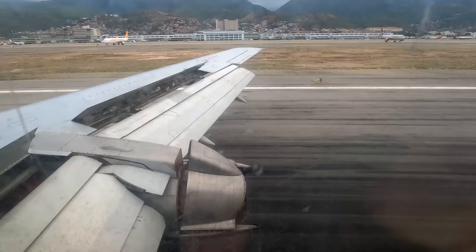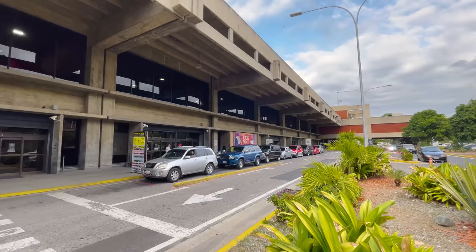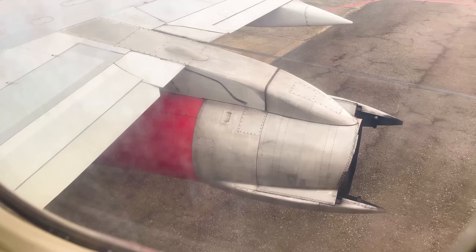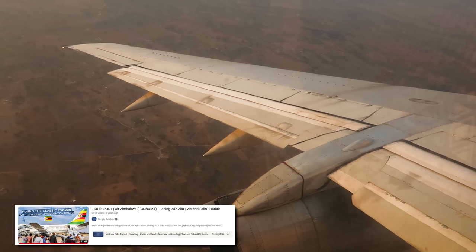That's what reverse thrusters looked like on Boeing 737s back in the days. Well, back in the days, meaning earlier this year, because this version of the Boeing 737, the -200, is still in operation in a handful of places. We actually had the honor to fly on it before, from Victoria Falls to Harare on Air Zimbabwe back in 2018. And today, we'll take you along on another flight on it.